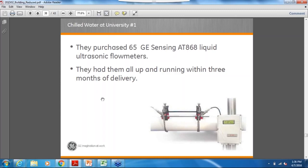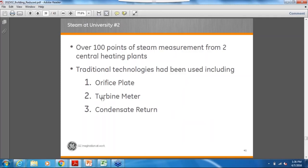So they elected to give us a shot, and I'll repeat myself a little bit here. The orifice plates failed, no turndown, and a lot of energy loss because of pressure drop. Condensate, there were leaking traps, reverse flow was an issue. Turbine meters, they had to replace the rotors too frequently, and they had calibration issues on top of that.